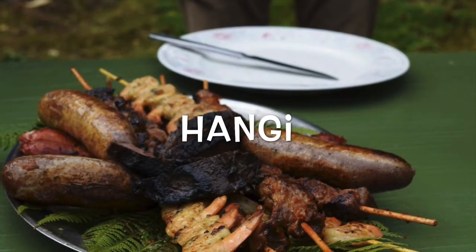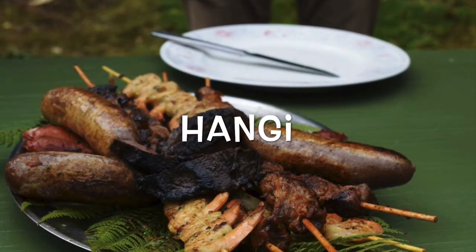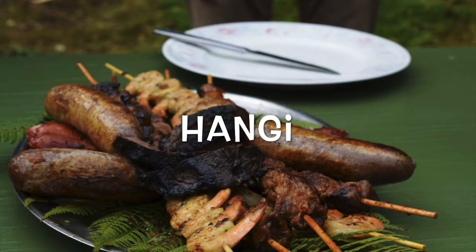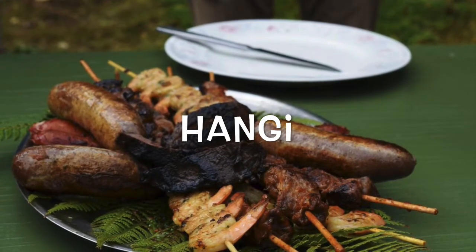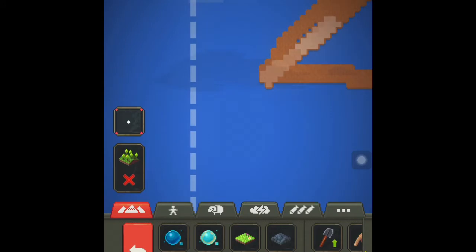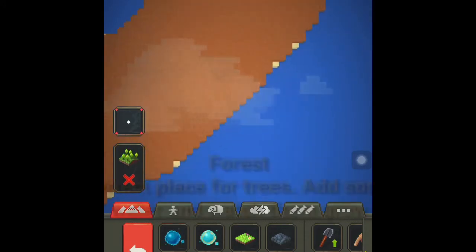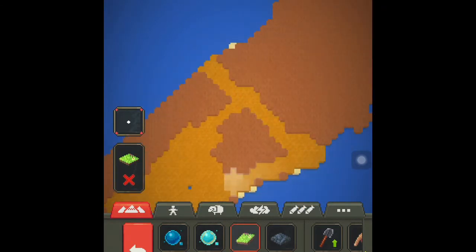Hangi. It is a traditional Maori cooking method where food such as fish and kumara, or sweet potatoes, were cooked in a pit dug in the ground. Now we fill up the South Island and North Island.